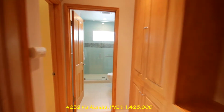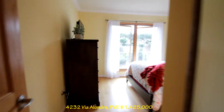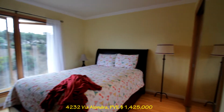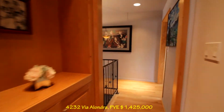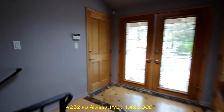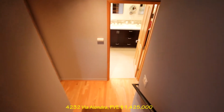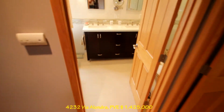Let's go around to the main hallway here. So we come back this way. Got our bath in the back. Love the glass tile. It's gorgeous. Good setup. And then one bedroom up top. Take a peek downstairs. Comes right down to this bath here.